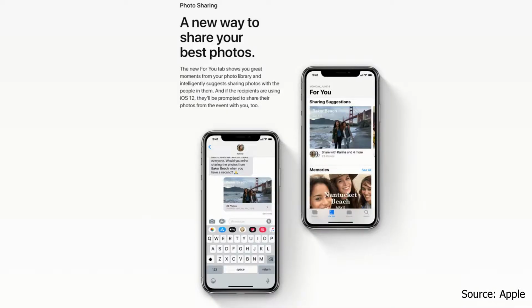And it has sharing suggestions, so it can determine which people are in which photos and say, hey, do you want to send these photos from this event to this other person because they were in them and you guys were at the same event together, and then the other person has the option to share their photos back with you, which is really cool.